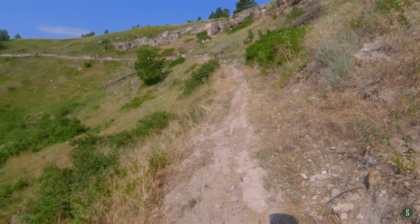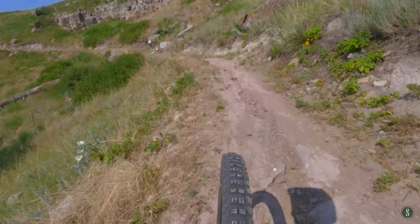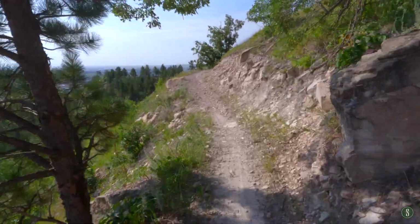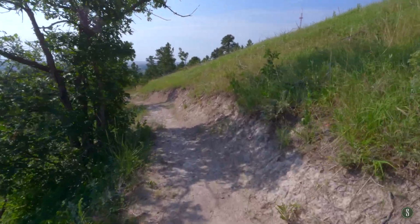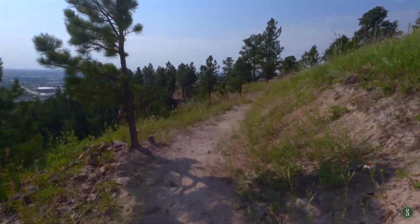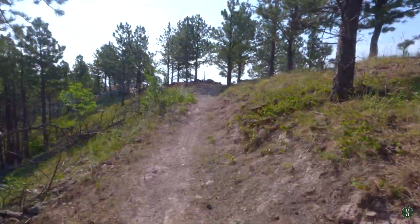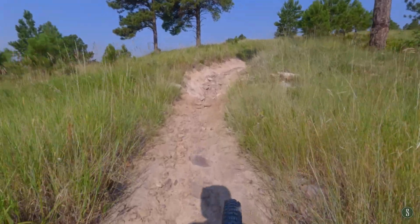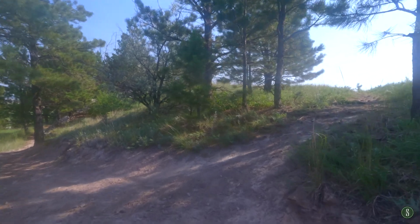Oh boy. Yeehaw. I suppose you could call it a black climb, but for a downhill, it's definitely very squarely blue. Let's go to the top here.